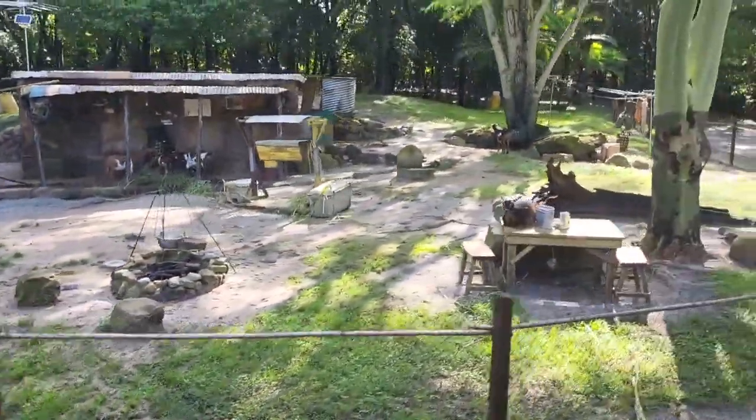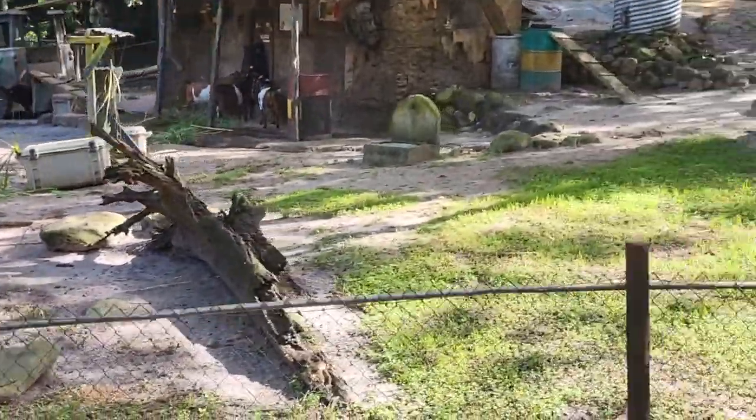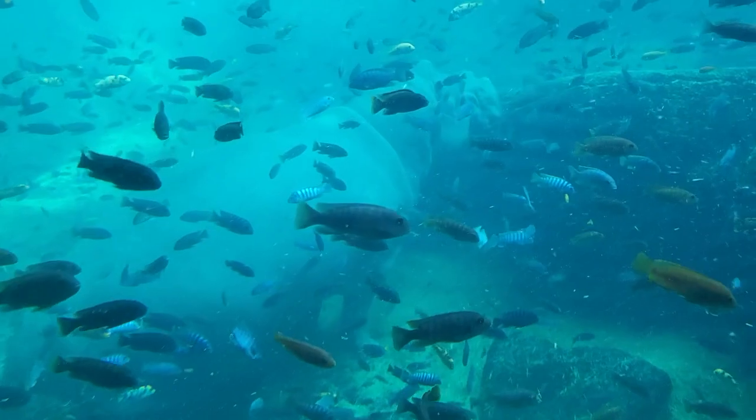Vocalizing for a number of different reasons, usually on farmlands like this one here. And the villagers right here probably like to use these goats for their milk supply: one to drink, two to help them cook, and three to sell.